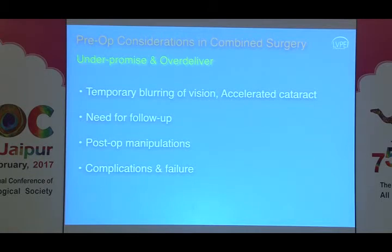You must also tell the patient that they may need some manipulations like sutural lysis, bleb massage, and may need to visit a little more frequently in the initial post-op follow-ups. Also let them know about complications that can happen with trabeculectomy, that the trabeculectomy can completely fail in the long run and sometimes in the short run also, and they may need to get back to medications. So just like we do with all these surgeries.